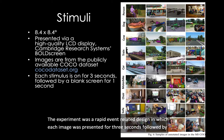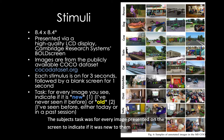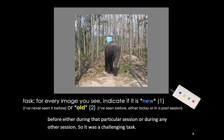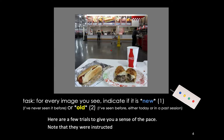The experiment was a rapid event-related design in which each image was presented for 3 seconds, followed by a blank screen for 1 second. The subject's task was, for every image presented on the screen, to indicate if it was new to them or one they had seen before, either during that particular session or during any other session. So it was a challenging task. Here are a few trials to give you a sense of the pace. Note that they were instructed to fixate the central dot the whole time.